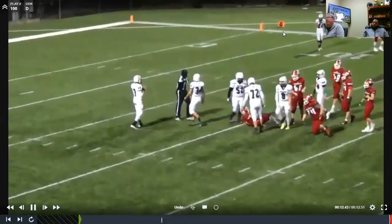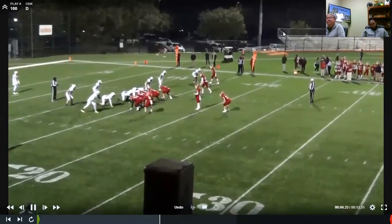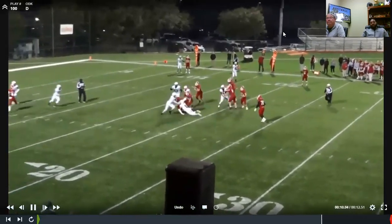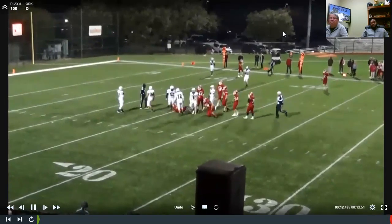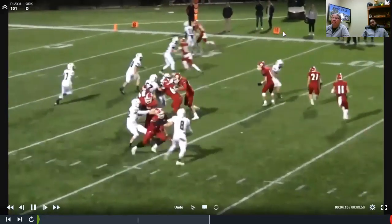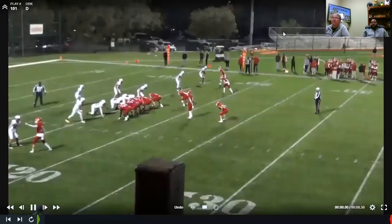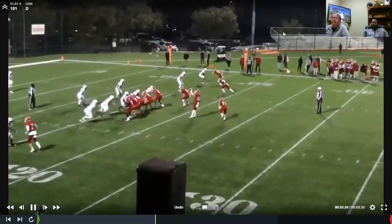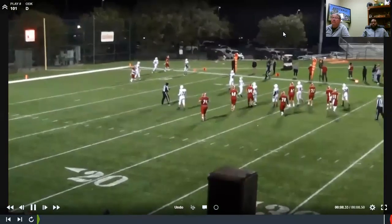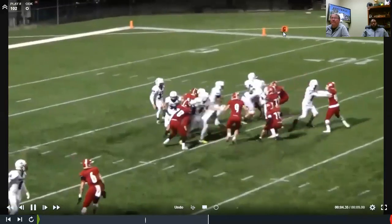Good coverage. Good pressure. Good looking cast. Oh, the pass was getting after it. Good coverage. Fourth down right here. All right. Good stop by the defense.